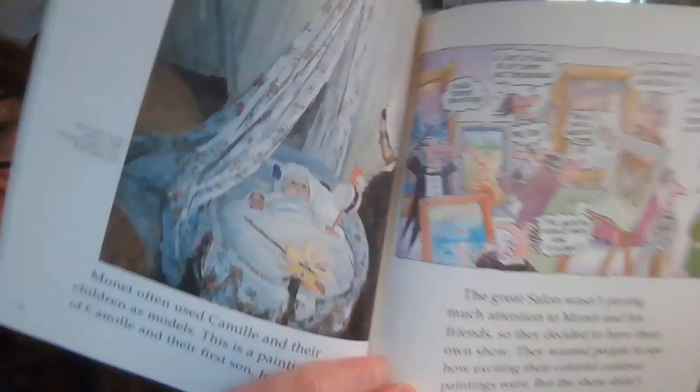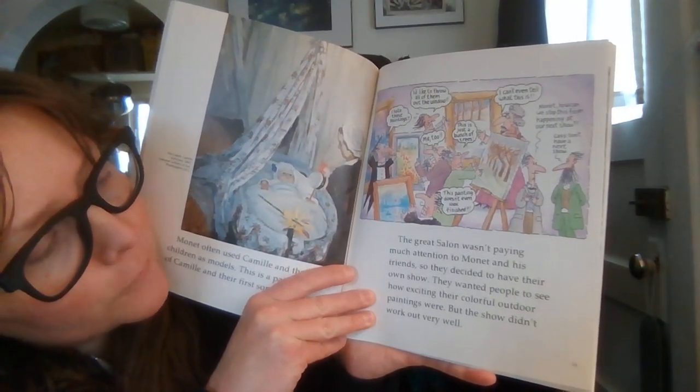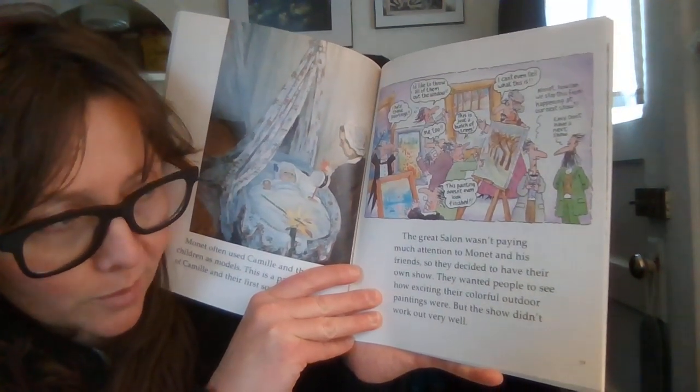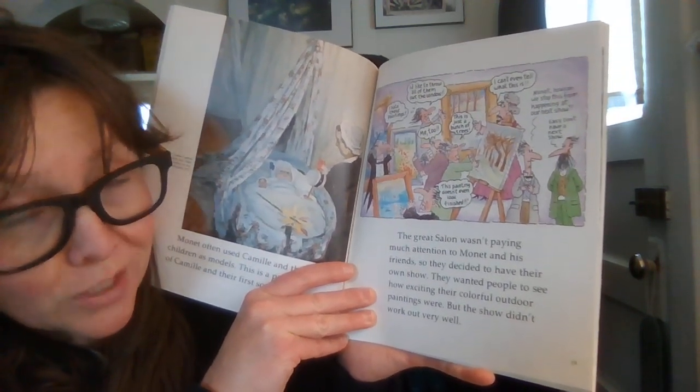Here's another cartoon we have here. The Great Salon wasn't paying much attention to Monet and his friends, so they decided to have their own show. They wanted people to see how exciting their colorful outdoor paintings were, but the show didn't work out very well.